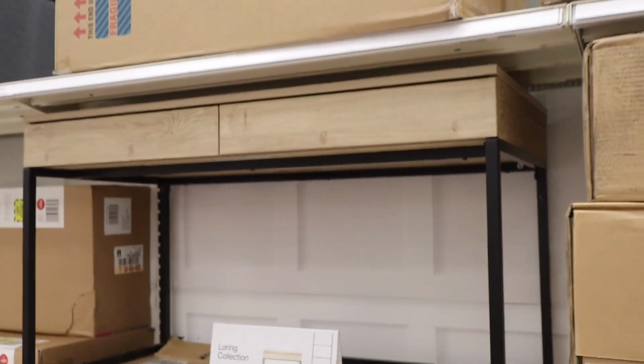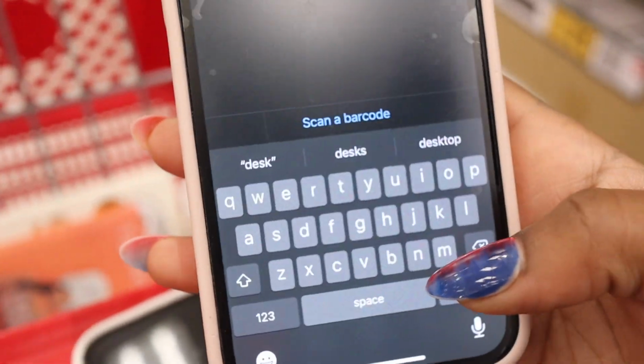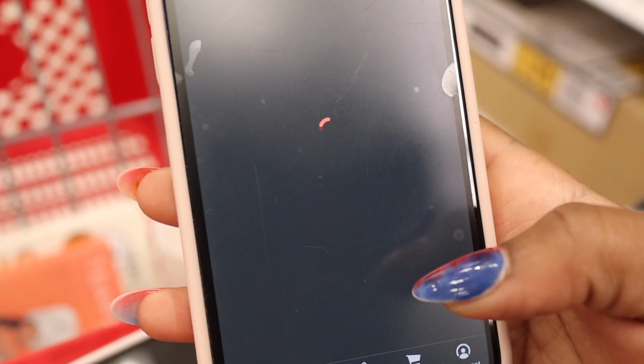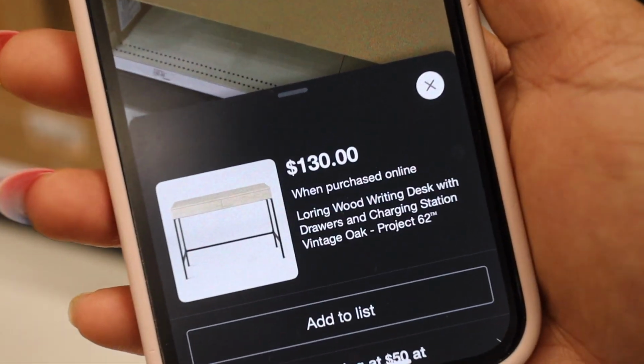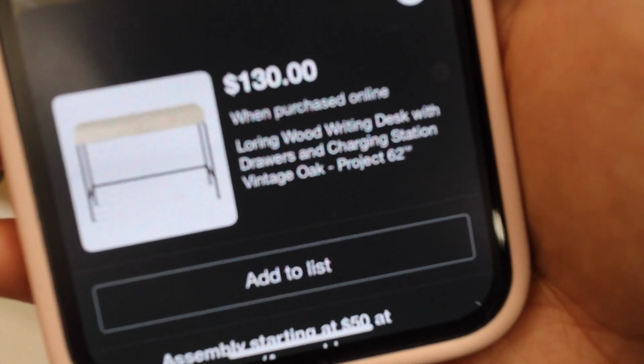Kind of like this one better than the one at home. Let me see the price. And this one is cheaper, period. Look at God. He knew exactly what he was doing, as he always do. And it says it has a charging station. What is that?